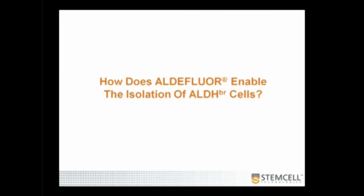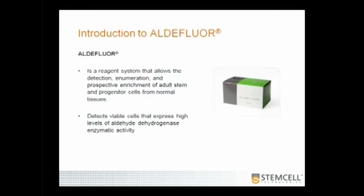So when ALDH molecules are detected, we don't know for sure, but how does ALDEFLUOR detect them and help in the isolation of ALDH bright cells? Here's the product. It's a reagent system that allows the enumeration, detection, and prospective enrichment of adult stem cells from normal tissues. That's what we're focusing on today. And the reagent system includes a substrate for ALDH and other ancillary reagents that we'll go through in a minute. It detects viable stem cells, and I'll tell you what that means.